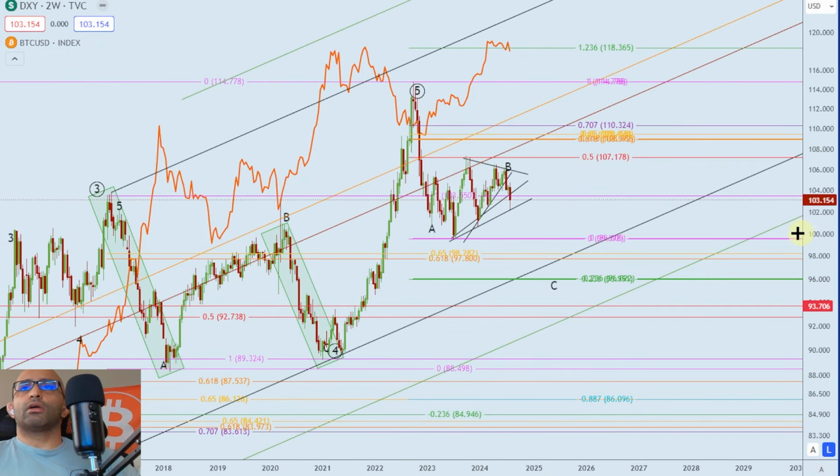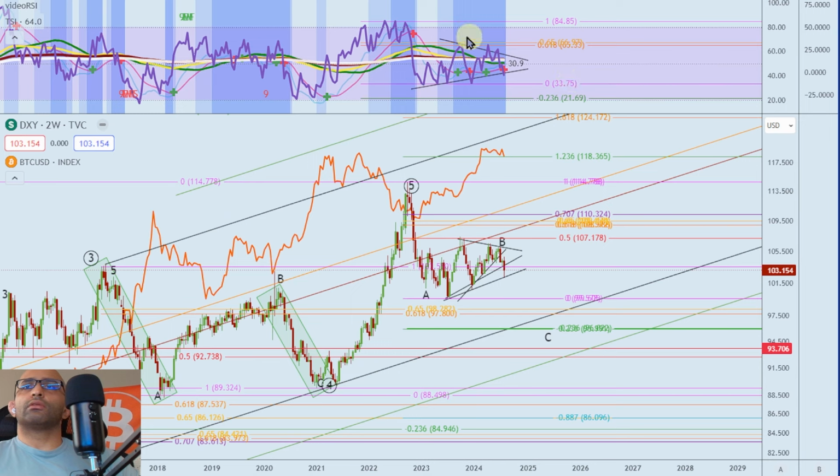Triangles are historically a pattern that continues the previous trend, most of the time. You can't say always. It could be a tricky 1212 or a WXY. But if it continues this trend and this is a triangle, then it's going to break down. That's just in line with everything else. Even if you drop the RSI, you can see this triangle here, which looks like it's going to break down like this and get to oversold conditions like it always has at this 20 level, guys. So that's the fat target there. And Bitcoin should run. So I just wanted to point that out.